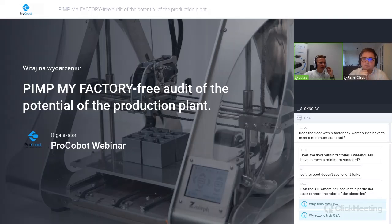One of the questions that should be answered right now is from Grzegorz. So the robot doesn't see forklift forks. No, as we said, with only scanners the robot wouldn't be able to detect it because it's lower than the actual reading of the laser scanners. But we have proximity sensors on every corner, as Ronald said, and the 3D cameras, which are also involved in the detection systems.